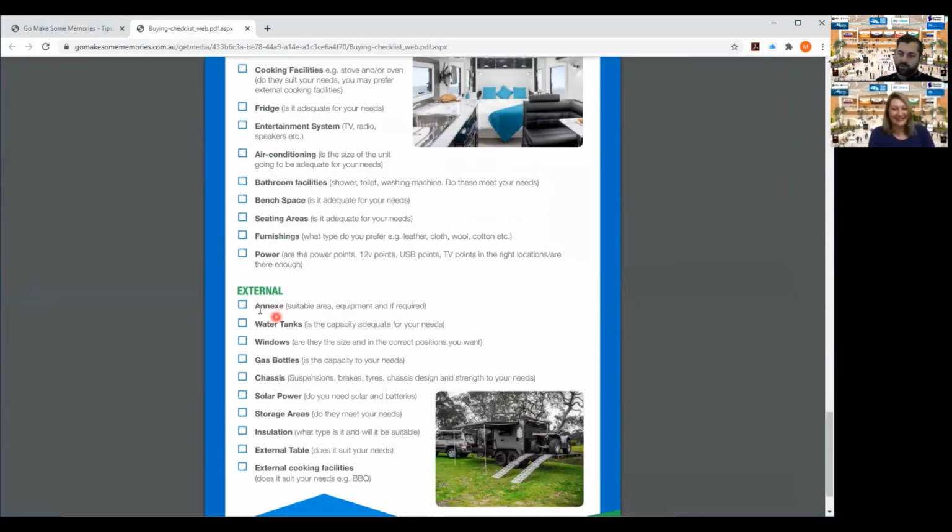So when we go to the outside, there's your annex and water tanks, and how much you want to carry, which probably links to your gas bottles. Your window sizes, to get the appropriate lighting that you want, and also the types, because there are so many different types of windows as well. Your chassis requirements, suspension, brakes, tyres, chassis design and strength to suit your needs. Solar now is becoming big. Obviously, appropriate storage areas and the insulation in your product and where it's insulated.